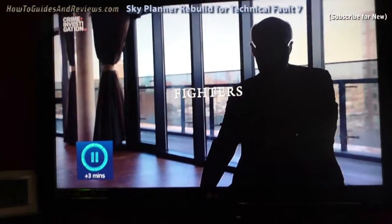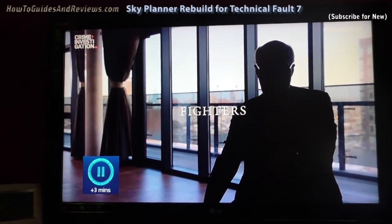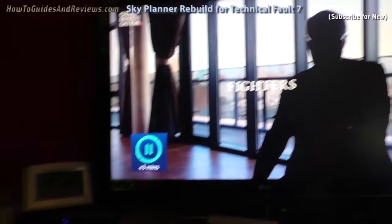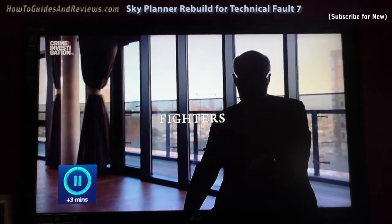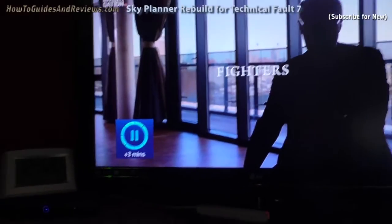So this is what you do. Basically what I'm going to do is a Sky Planner rebuild, which will not affect the recordings that you've got, but will sort of defragment your hard drive. So this is what you do to rebuild your planner.